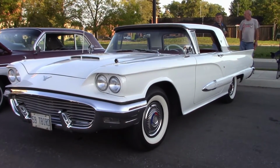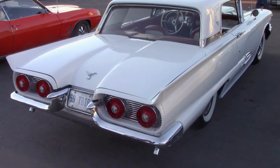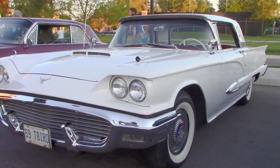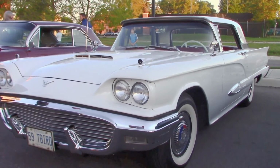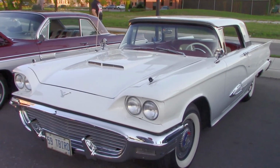It constantly gets public attention. Oh, it's an eye turner. Everybody's always looking at it, giving me the thumbs up, stuff like that. Everybody likes the car, I guess because it's a bright white. The original color was a colonial white, which is just a little bit more of a beigeish white. But yeah, everybody likes it, especially at night. It really shines.